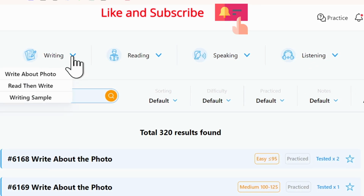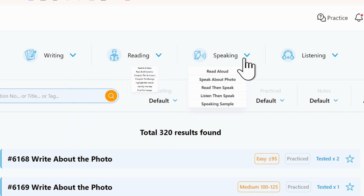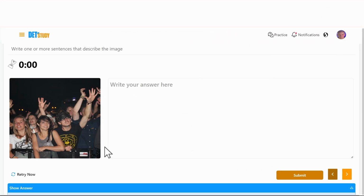When I click on each section, you'll see the drop-down: Write about a photo, Read then write, writing sample for each one under reading. Your interactive questions are here as well. We'll take a look at the AI scoring in just a moment.